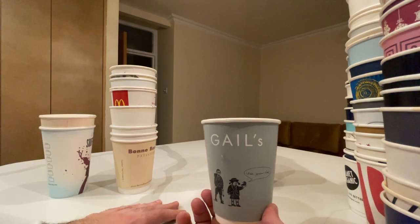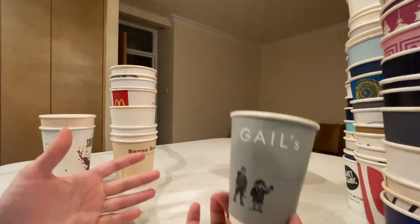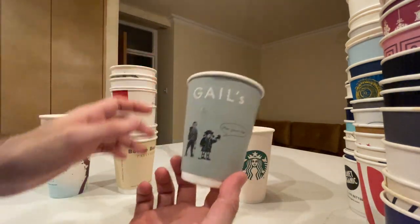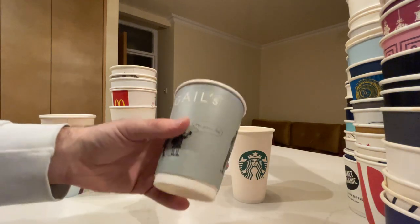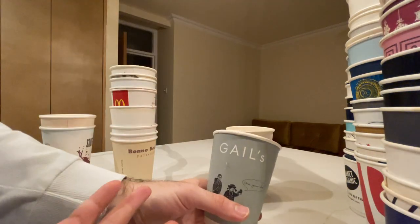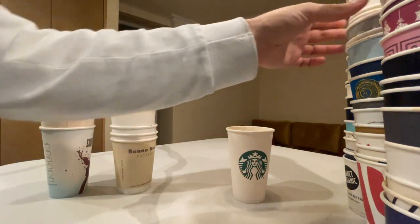It's just an everyday coffee. It's not remarkable in any way. Like, even Starbucks is remarkable in some way, but Gales is just Gales. It's just average coffee. I mean, if you like it, sure, but if you're looking for something very exciting, this isn't the one.